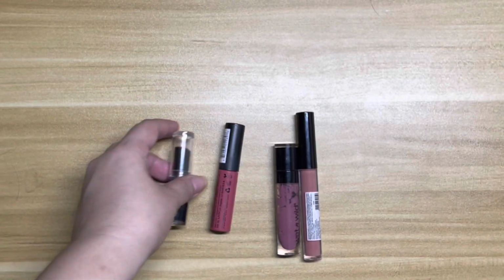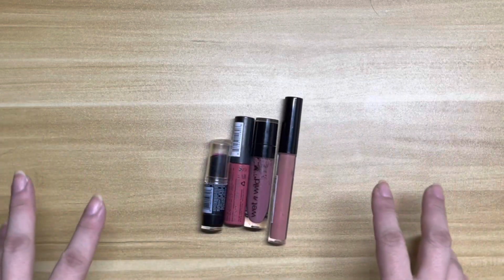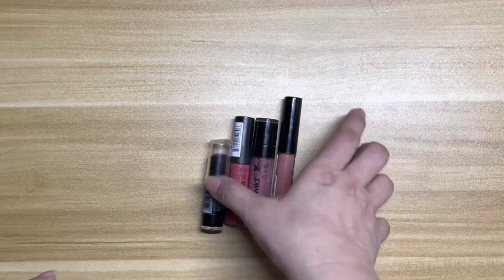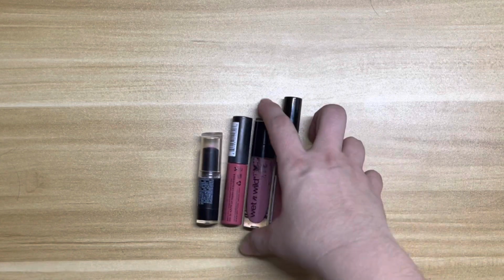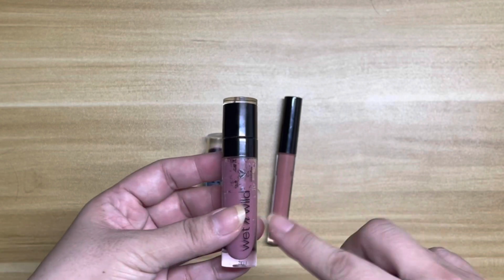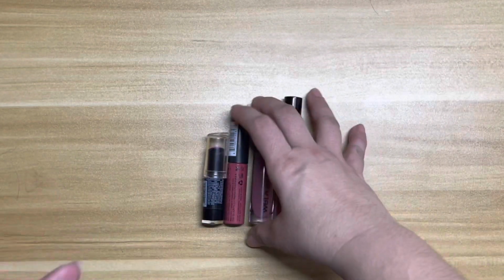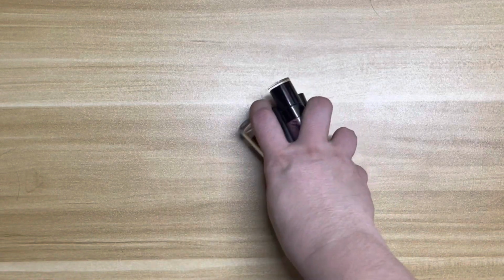But I'll keep this in the project because my goal is to use these products 100 times each. Initially, my plan is actually to try to use this up, but now I think I'll just stick with the 100 uses and then move on to another lip product.